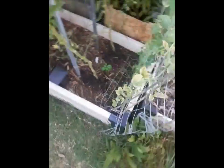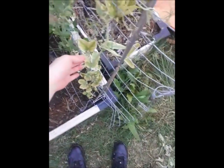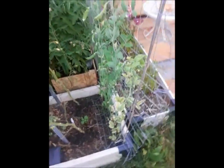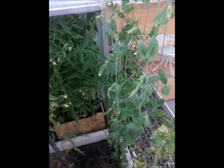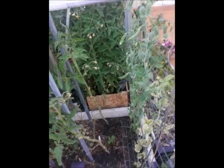Some of the peas on this trellis are really starting to dry up now. Like I said, it was 90 degrees earlier today, and although some of the flowers are indeed giving off peas, I don't foresee these plants living too much longer.